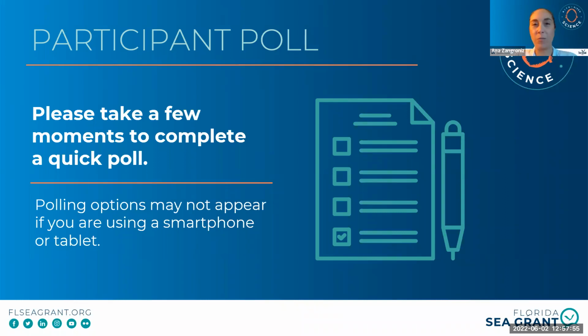I have a question for Angela really quickly. Especially if the new rule from FWC allows for this minimal harvest, is there going to be a component that requires people to report when they catch something? Where do they report it? That maybe will help inform a fishery-dependent assessment.